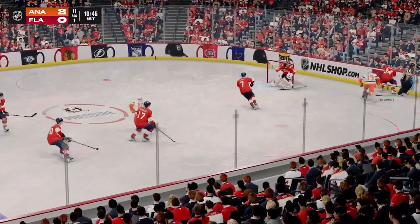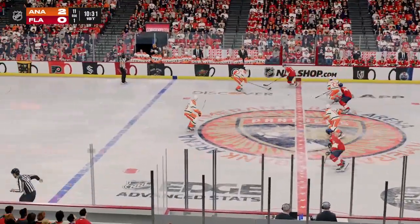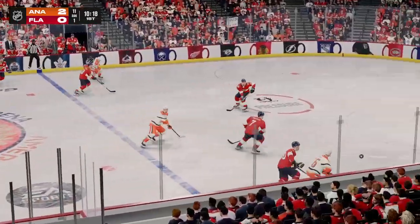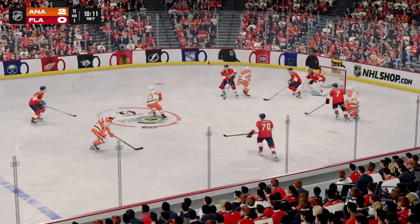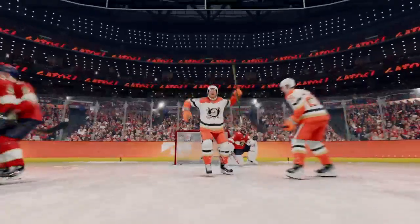Whacks it into the offensive zone. Great burst of speed to come up with it. Knocked away with the stick by Power. Along the half wall with the puck. Sends the pass in front. He scores! What a goal!